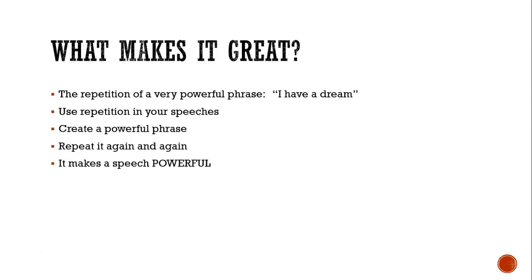Okay, so what makes this speech so great? It is because it's got this very powerful phrase. It has this phrase called I have a dream. So they used it so many times. Martin Luther King repeated it multiple times in his speech, so you should do that too. Use repetition in your speeches. It creates a powerful phrase like I have a dream, something like that. Repeat it again and again, and it makes a speech powerful.